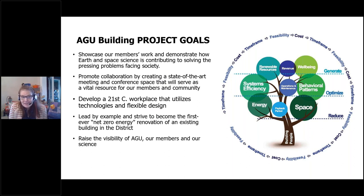The AGU building is a retrofit. Several years ago, the original building, constructed in 1994, had its mechanical system begin to fail, and our board explored three main options. First, AGU could move. Second, we could raze the building and construct a new one. Or third, do a renovation and strive for net zero. This option aligned with AGU's values, which you can also see woven into the building project goals. These were developed during a charrette to chart the course of Washington, D.C.'s first net zero energy commercial building.